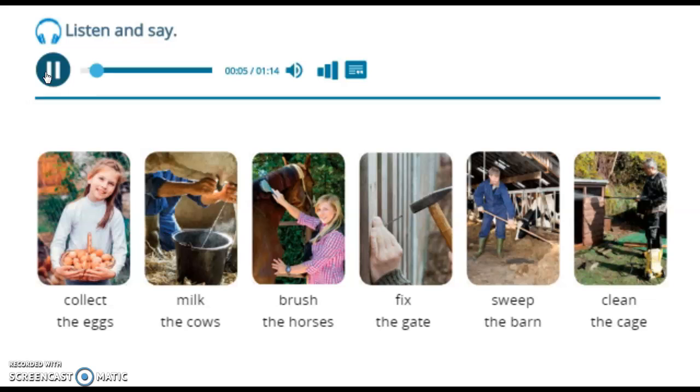Collect the eggs. Collect the eggs. Collect the eggs. Recoger los huevos.